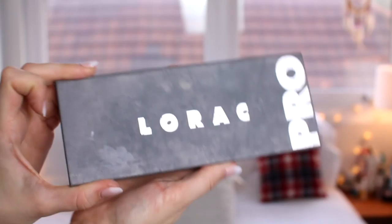Favourite eye palette: Lorac Pro 2. It was a toughie. I have the Lorac Mega Pro 2. I've got Lorac Pro 2 and I've got Lorac Pro 1, and Lorac Pro 1 is also insanely good. But I find this one is the one I go to the most, especially for more glam nighttime looks.